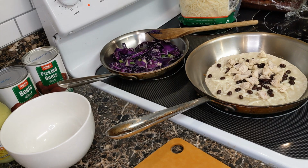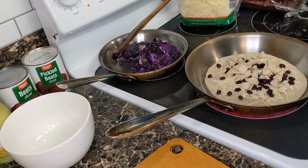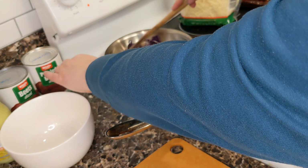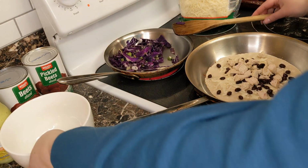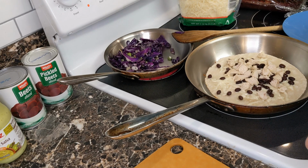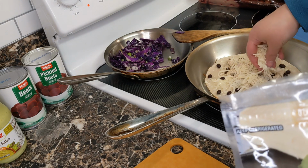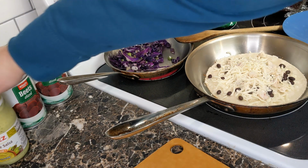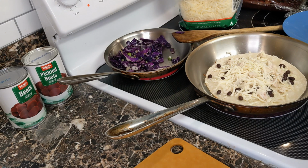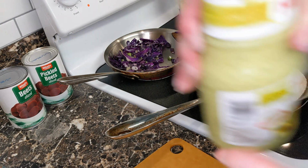So we have our chicken in there. And then, let's see. I think I did cheese and then salsa. So let's do our cheese. A little bit of cheese on there. And this stuff was pretty much spicier than I thought it would be. So I'm just gonna add. Yeah, I don't measure at all.